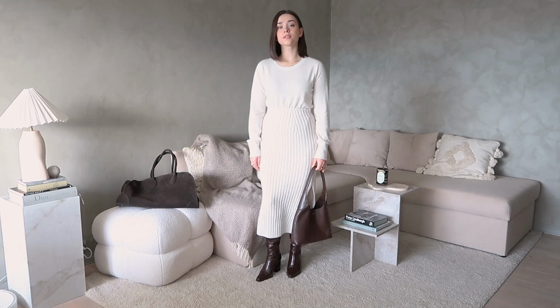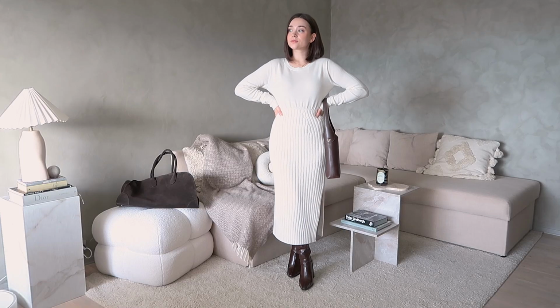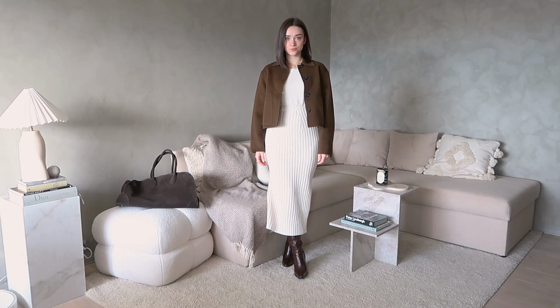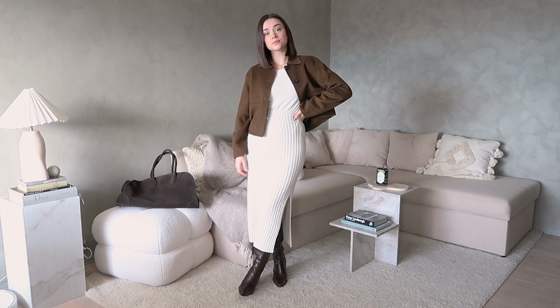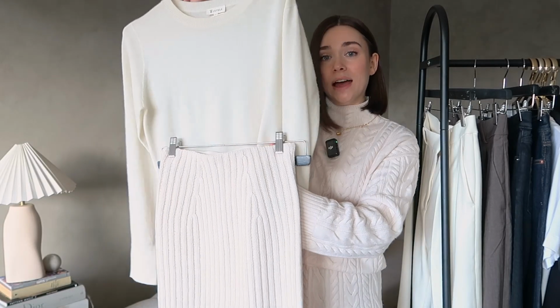I just think they work so well together. You can layer on a contrasting outerwear piece if you want to add a little bit more warmth or a little bit more season appropriate dark clothing into the outfit, or you can layer it with something light, and I just think it is the chicest way of putting together an outfit. The silhouette of this jumper and the skirt is giving a little bit of a jumper dress silhouette.